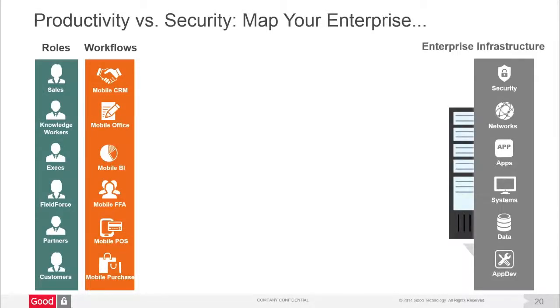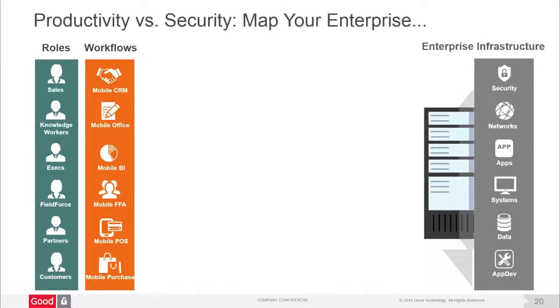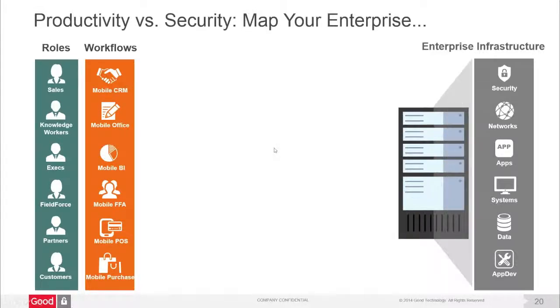We also see other organizations wanting to mobilize non-employees. Partner networks are very important. I may be an insurance organization and I have agents who are not employees of the company and they may sell other products besides mine, but we want to give them mobile apps to get them the latest documentation, the most up-to-date information on policies, to take on claims when there's an accident and things of that nature.